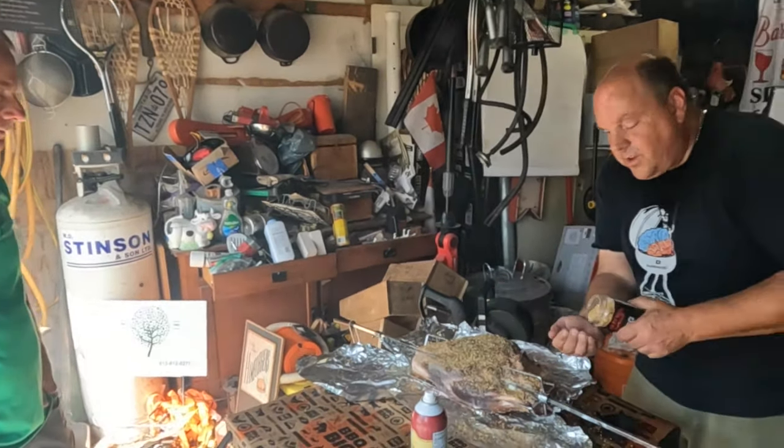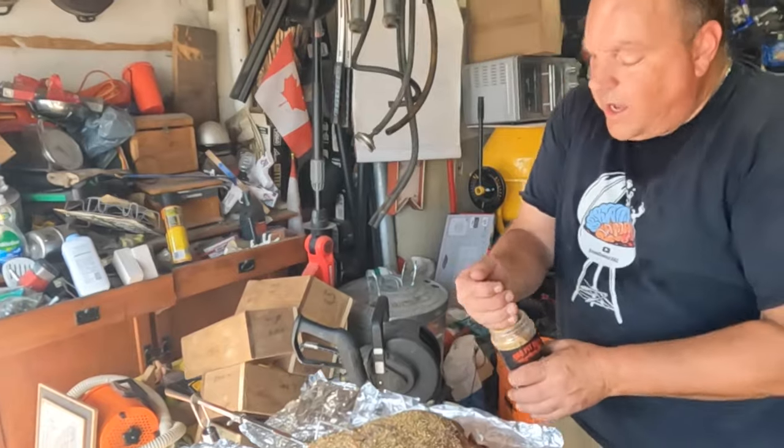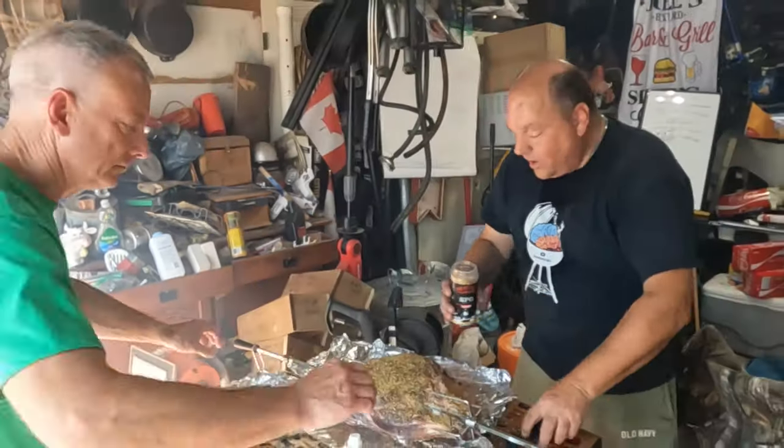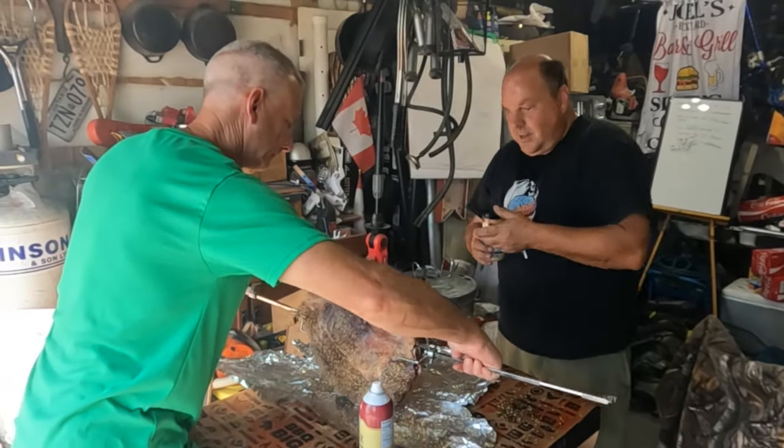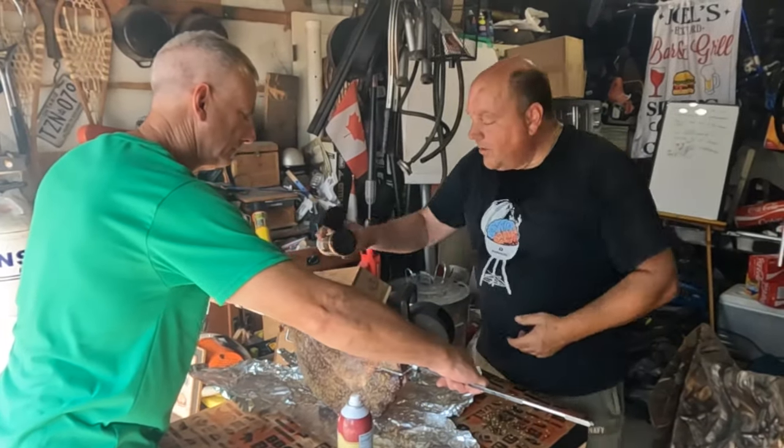See, what I have to do is put some in my hand because it's hard to... Actually, you know what? I can get Tommy to lift it up and turn it so I can sprinkle the top. Duh. Don't know why I didn't think about that. My brain's somewhere else right now.